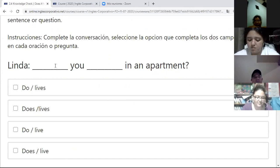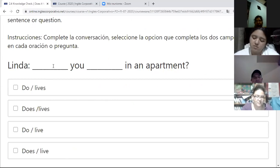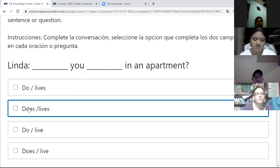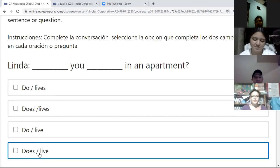The structure is a question, right? And it's a yes-no question. With yes-no question, we always start with the auxiliary do or does, depending on the subject, right? In this case, it's you. So with do, we use you, I, we, and they, right? So in this case, we can eliminate the option number two, does, because it's not, does you? No, right? And we can eliminate option number four, because it's that, right?